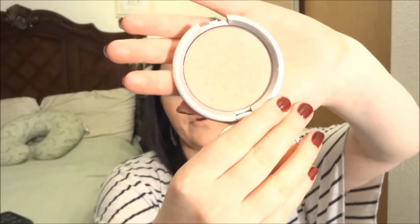I've been looking for powder highlighters, and I haven't been able to really find one that I like without them being too white or cakey looking or too pink. So that one is a great one if you want a powder.